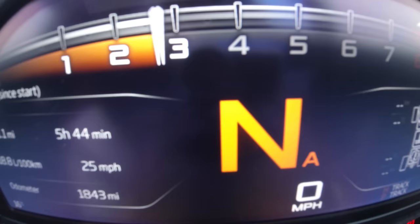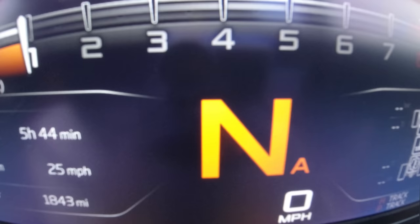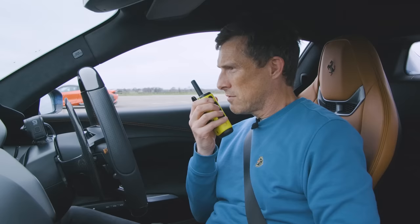Oh, this revs all the way up. Yeah, where's your red line? Mine's like 8.5. Mine's just over 7. So I win that so far. Let's have a listen to the Porsche. Does that even rev up?